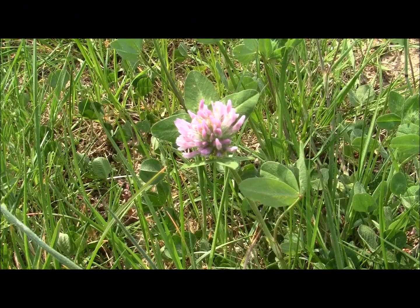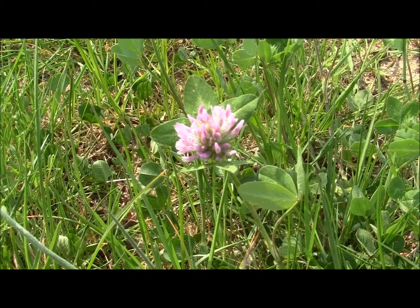Hey guys, so today I'm in Germany and the clip is going to be about different bee plants, and I'm going to shoot a few clips as well in Ireland, so you get a kind of varied idea of the different kind of plants that bees actually go for in different countries. So this is a red clover, and it seems to be out a bit early as well.